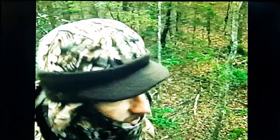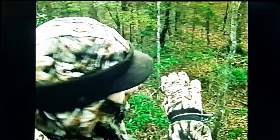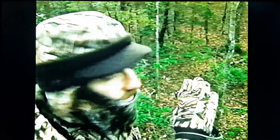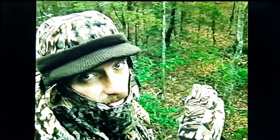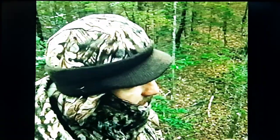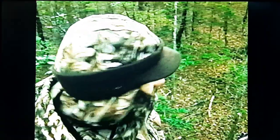But then what else do we have? We've got the oak flat up here. They've got to have food. And where the food is, is where the does will be. And this being the first of the rut, the pre-rut, that's where you're going to start finding the bucks, and the scrapes in here are evidence of that.